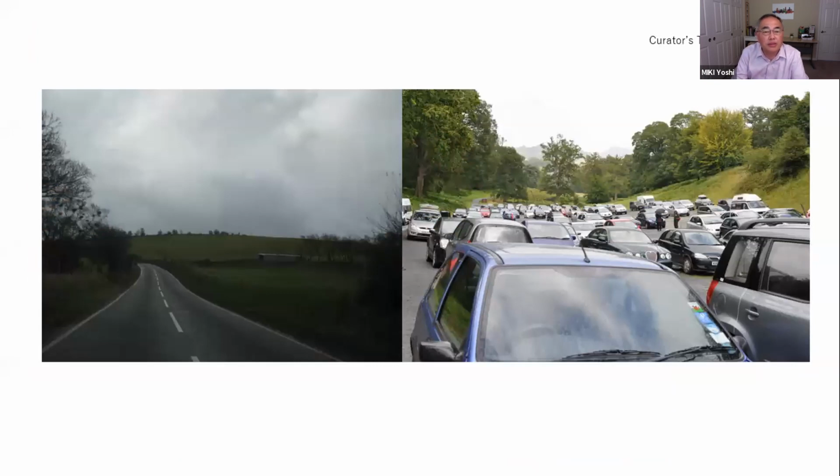In some places, it'll take another 5 to 10 minutes to get to the building after you arrive at the front gate. Then you may face another challenge to find a spot to park your car. You will see hundreds of cars in a parking lot. Castles and houses are very popular. People come and visit year round.